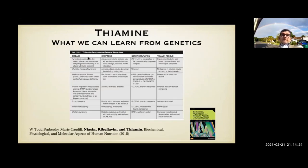So what can we learn from genetics specifically for thiamine? You can see these diseases are really focused a lot on sugar metabolism. Thiamine rescues these kinds of genetic situations. So thiamine really addresses sugar metabolism.